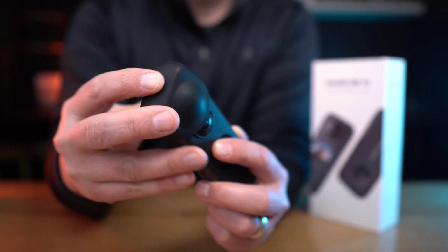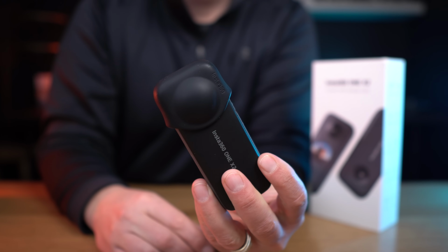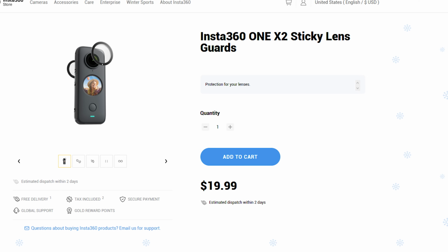It's super cheap and it protects your very expensive camera. The other thing is, if you're going to be using this in rough conditions, you're going to be throwing it around a lot. They do have lens protectors that you can get, also relatively inexpensive when you compare it to the price of the camera.